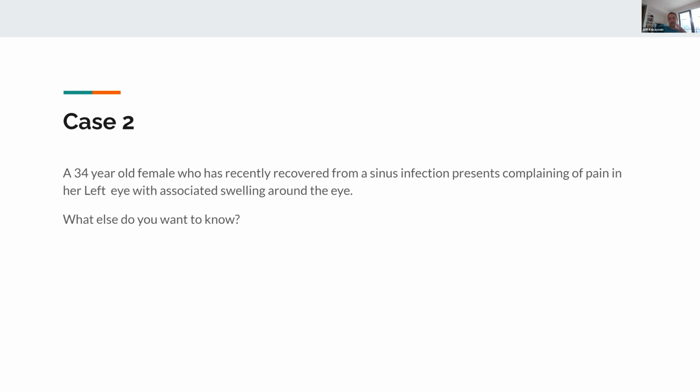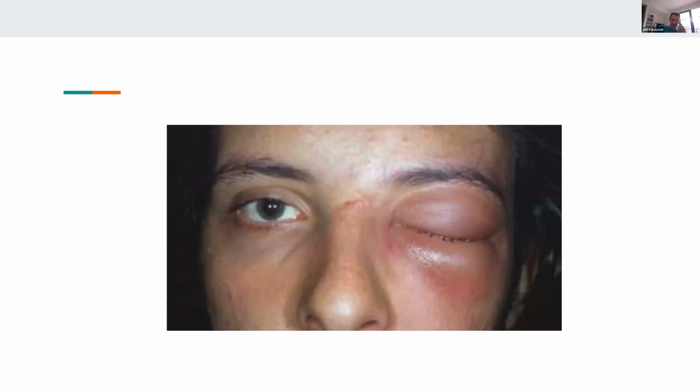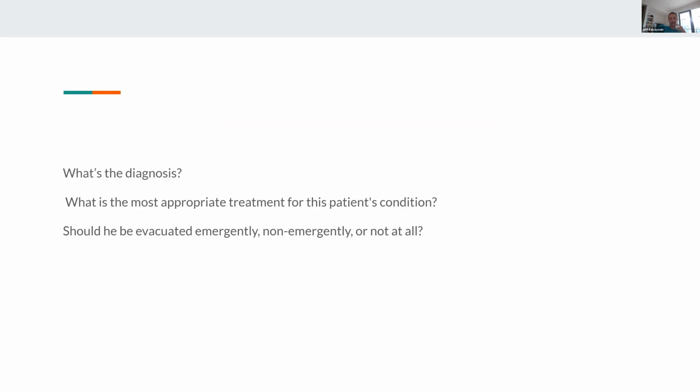Do you guys want to see? Is the eye red or white? So it's swollen to the point that you can't really get a great exam on it. Do you want to see a picture of the eye? Why don't you move to the next slide, Matt? So that's what we're looking at here. I'll also give you guys vital signs. She's got a temp of 101.4, a heart rate of 114, and a respiratory rate of 28. So Matt, you can slide to the next slide.